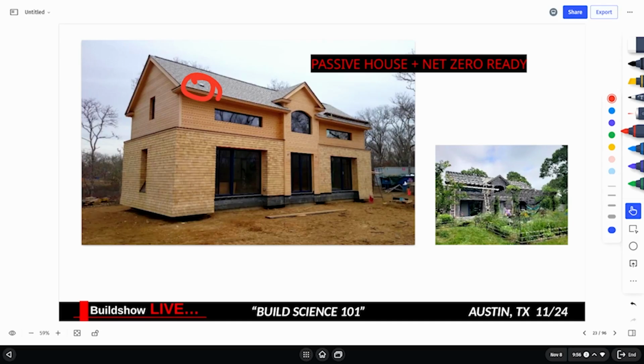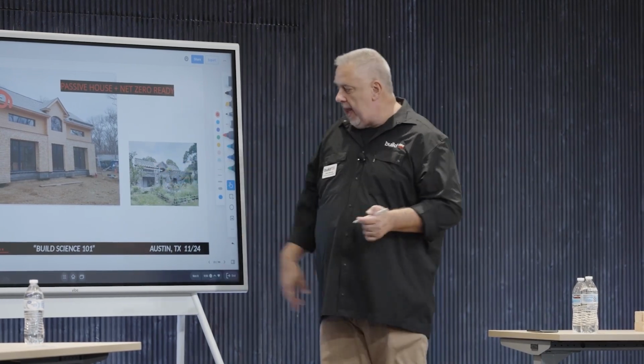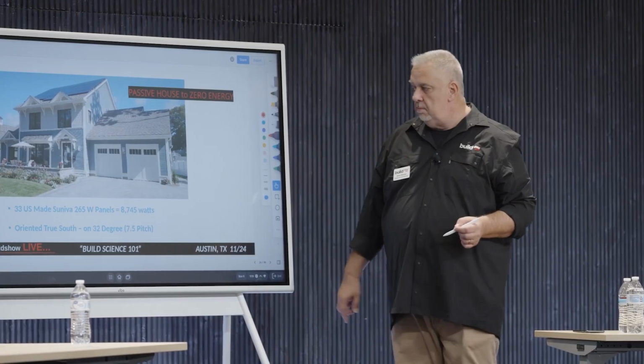Underneath that in the attic are a couple conduits that go down to the mechanical room. So we can drop whatever wires and advance the house to zero energy whenever we wanted. But we had to be prepared for it. And you can see here that all of the PV panels are up there, and it's now performing at a level of zero energy. It's actually sending more energy back into the system. Amazing.